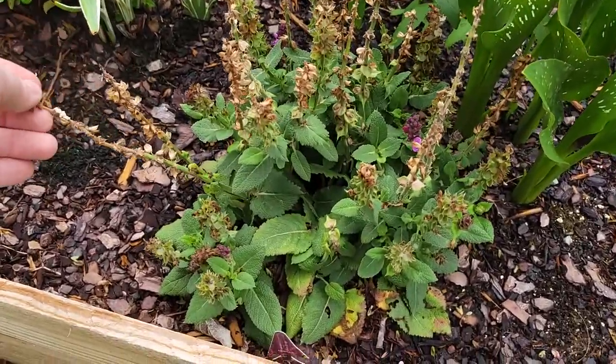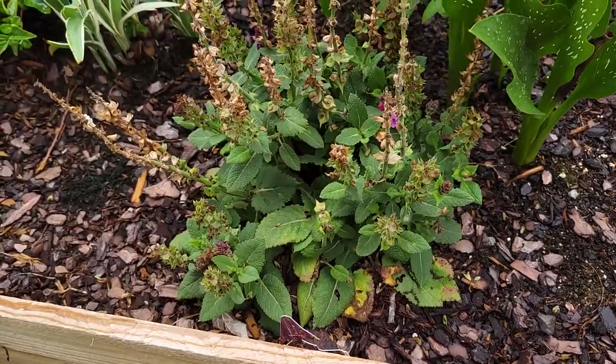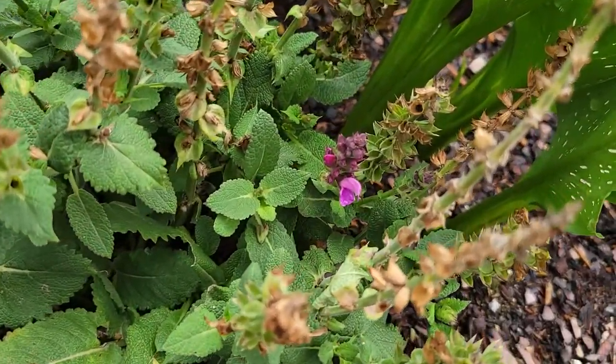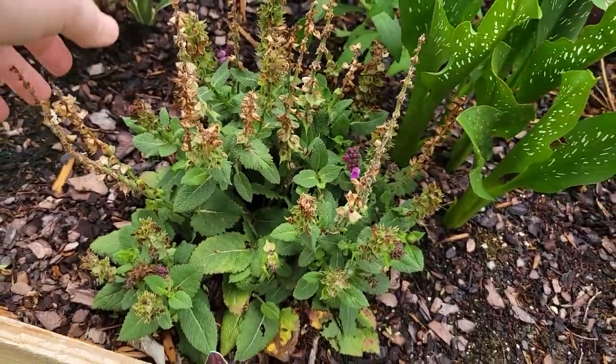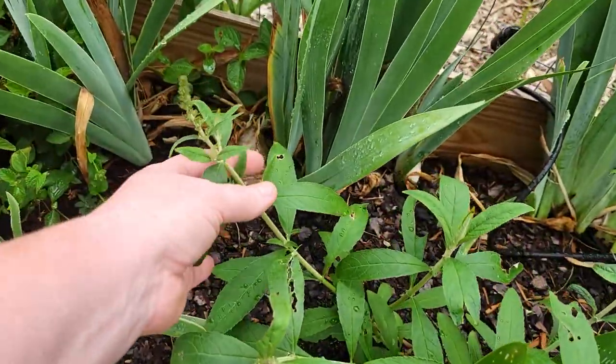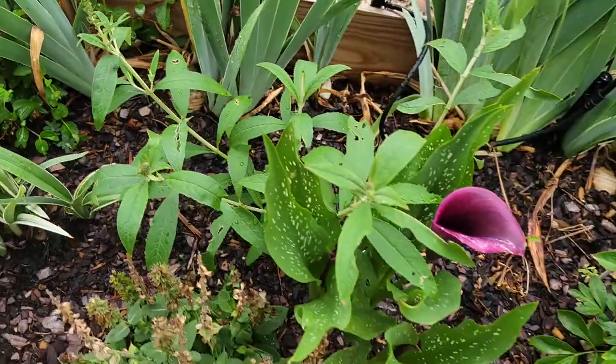Yeah, you guys, I should have come out and deadheaded everything before I did my garden tour video, but life happens. I didn't get to it. But you can see the pretty new flowers coming in. That's what color it is. So I actually need to cut off all this old stuff. This butterfly bush, this is my Nano Blue. This one is also starting to put on flowers.